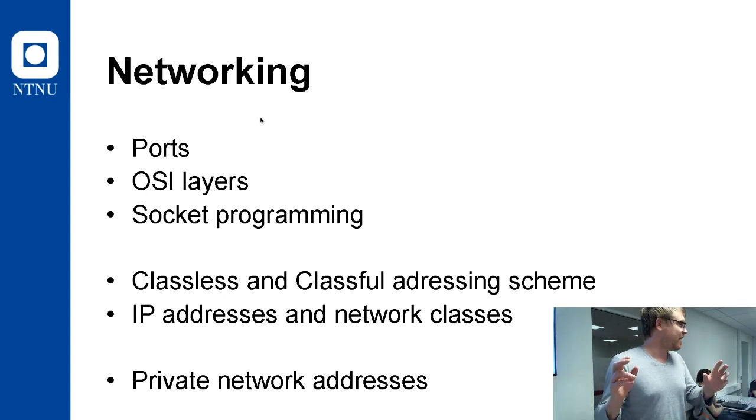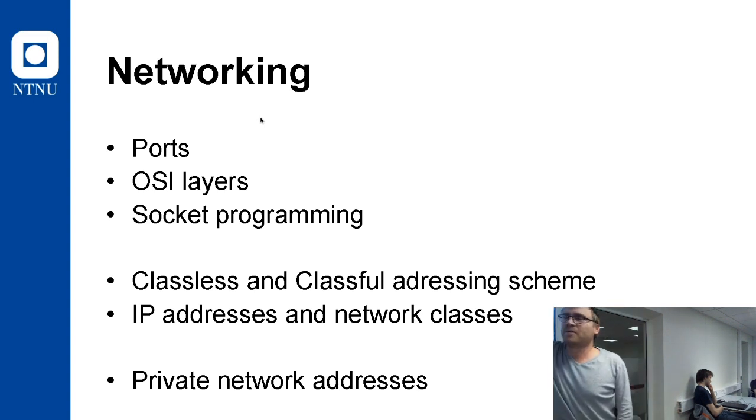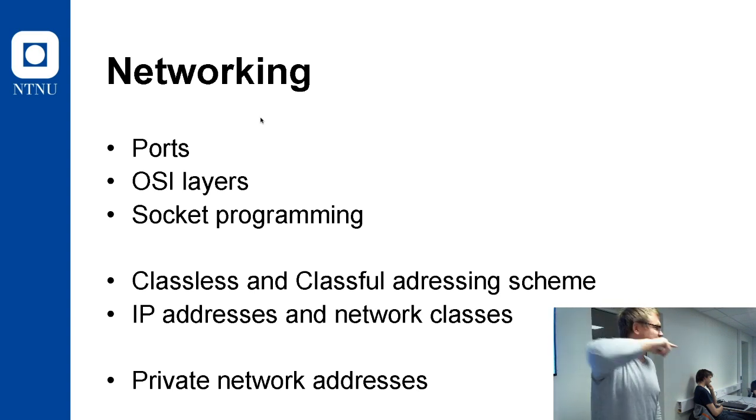That's technically... We'll cover the first 3 points. What's the first 3 points? There's not much to cover there. So we didn't talk about ports, we didn't talk about OSI layers, and we didn't talk about socket programming. Or did we? Hang on, yes, you did. We did. You did in week two. You talked about socket programming.